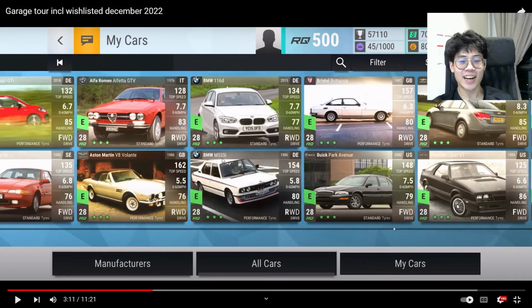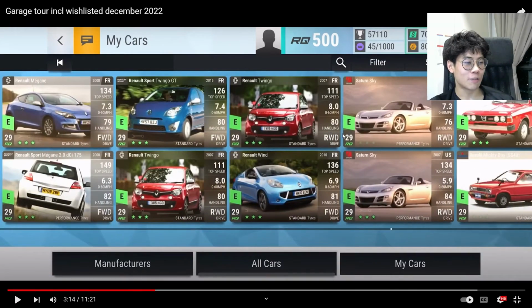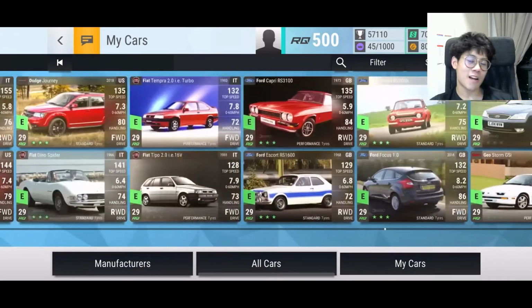Here's the car that I never see max as well, the Bristol Britannia, 6.380. I mean, yeah, that's crap stats for an RQ20, but I get it, man. 150 plus miles per hour. Who cares, right? No MRA. But yeah, dude, we got 2 of the Mighty Boys. We got Saturn Skies, Twingos up in here. It's a big garage.